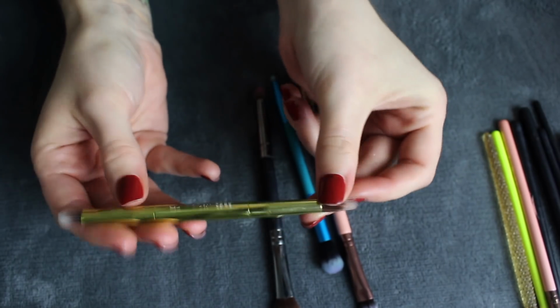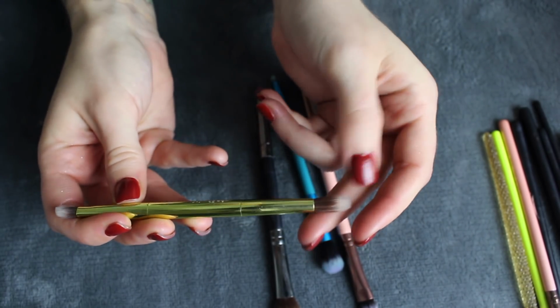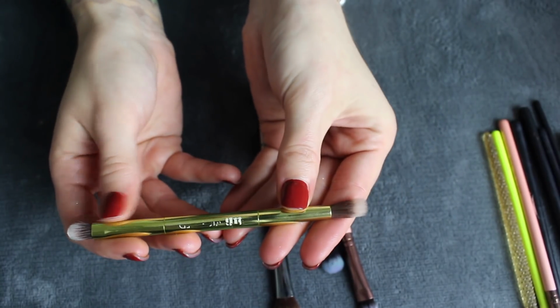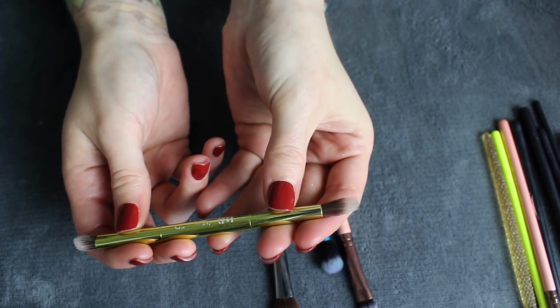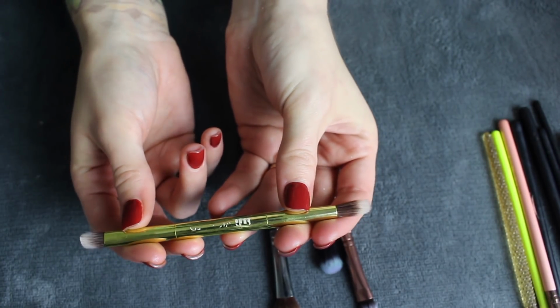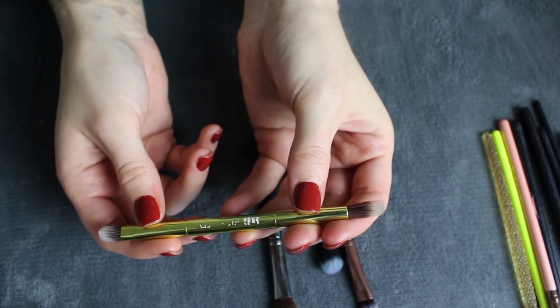This one's a really random Urban Decay LTD, I don't know. This came from a really old Urban Decay palette. I keep this around to place glitter, which is a really weird purpose, but I don't care about this brush and I don't care if it gets gunked up with glitter, so I'm gonna keep it for that specific reason.